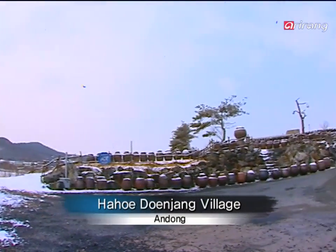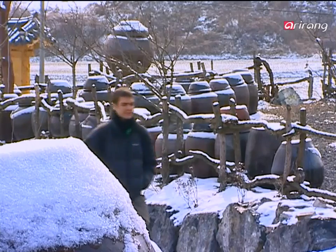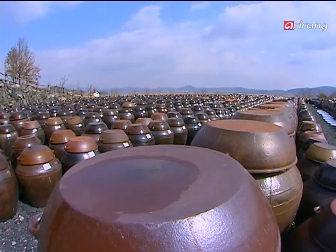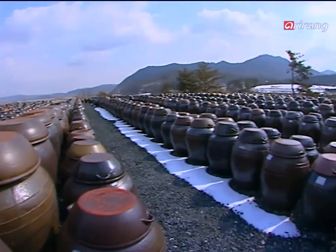When exiting the village, you'll see Hahue Duenjang Village at the crossroads. A pleasant smell will attract you at the entrance. There are more than 3,000 jangdok in the village. They are traditional Korean jars.